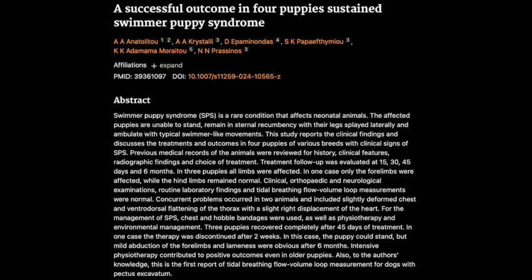But here's the interesting thing. In these puppies, a special breathing test showed that their lungs were working just fine. So even with a chest deformity, their breathing was normal. This SPS is full of surprises. Absolutely. It speaks to the resilience of these young animals. But while their breathing was unaffected, their ability to move was clearly compromised. So the vets had to come up with a treatment plan to help these puppies get back on their feet.